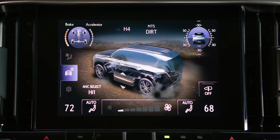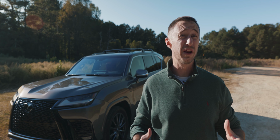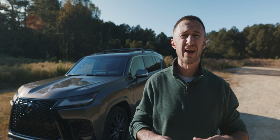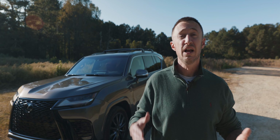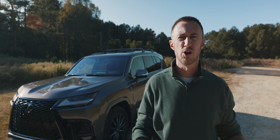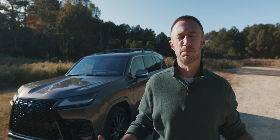And the lower screen in the cabin shows you the vehicle's sort of tilt angle as well as throttle and brake calibration and where the power's going and if your diff is locked and all that kind of good stuff. It also shows you the height if you manually raise the Lexus LX 600 off the ground even higher. So it has like a function. It's a little bit gimmicky, but it also is admittedly kind of cool.